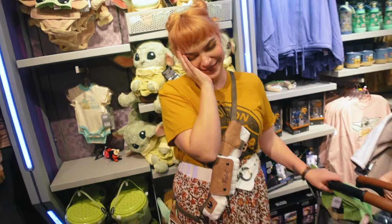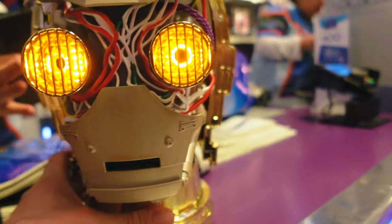So we're up front at Star Traders to check out the 3PO head. It's on display behind the registers, so they're being very kind about letting me look at it quickly to show you guys. Very exciting. Oh, it does light up. Wow.